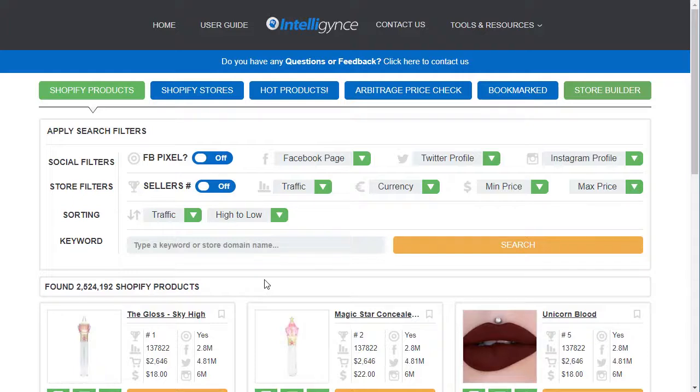Now, this data is all Shopify products and Shopify stores, but that doesn't mean that you have to be selling your products in Shopify. You can be selling in any e-commerce platform. This is just a tool for researching new products that you could be putting into your own e-commerce stores.